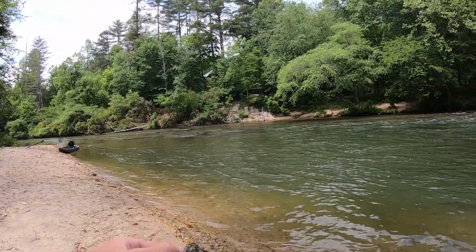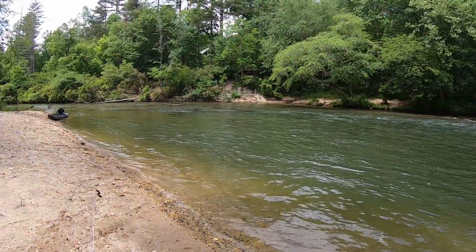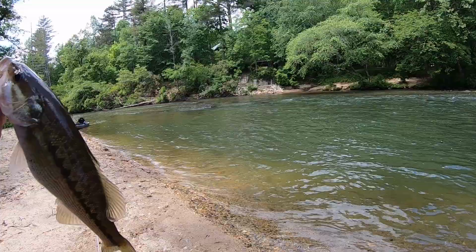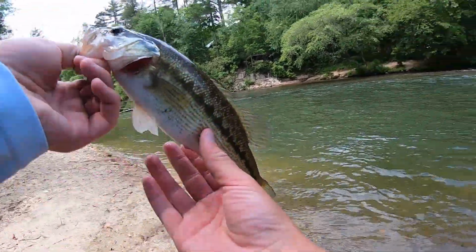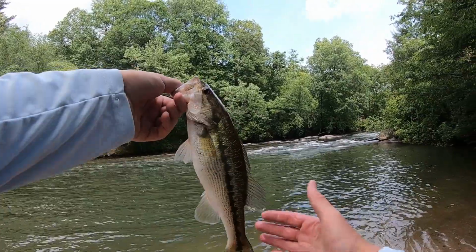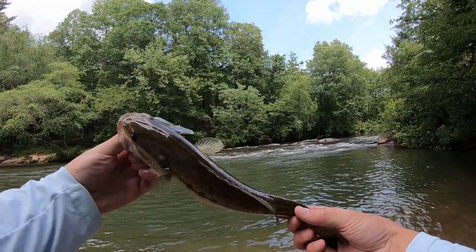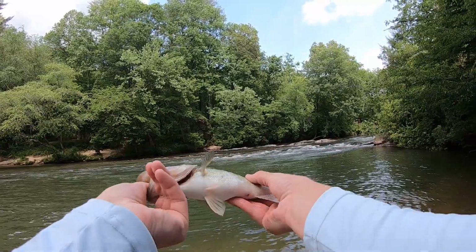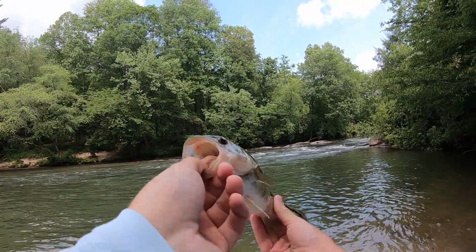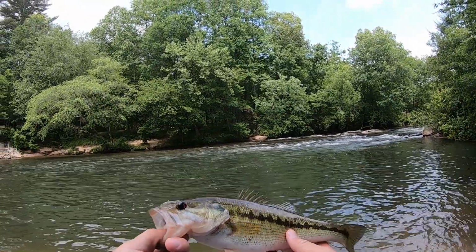This hole looks really good. The last hole I was at was super deep, definitely deeper than this one. I thought I was gonna get a fish there, and I didn't, but at least I got a fish out of here. A little 12-inch spotted bass maybe. Not a bad fish, but man, I would like a Chattahoochee bass, and honestly spotted bass are probably the one I would like to catch the least.